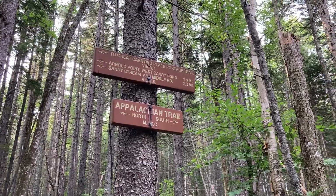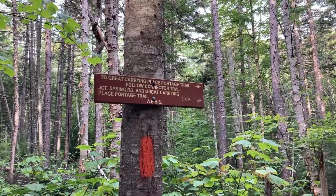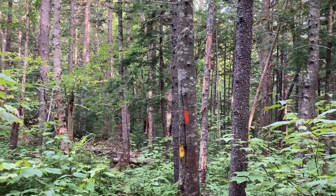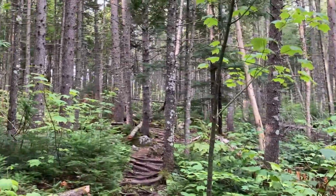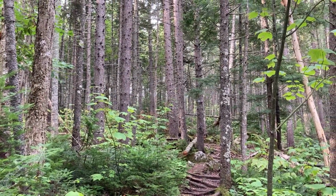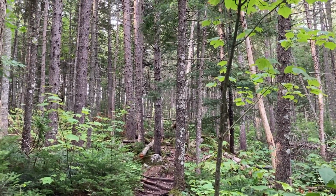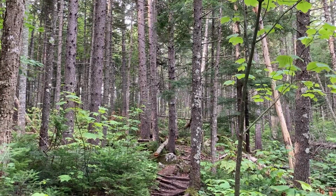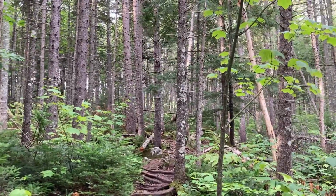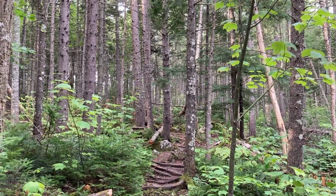Alright, back on trail. This is the Great Carrying Place Portage Trail. It's got the orange markers. There's a small climb and then a walk and then the first Bigelow. We're doing about 12 miles today. And I've had other people tell me that the Bigelows aren't that bad, so hopefully we can do this.